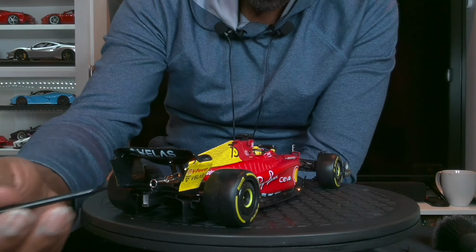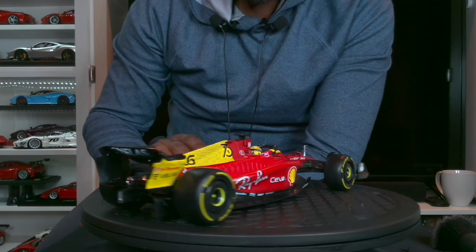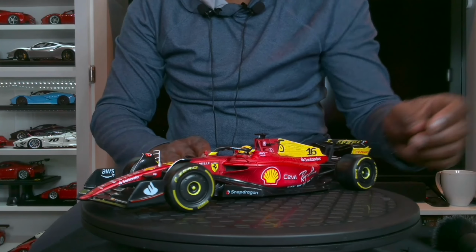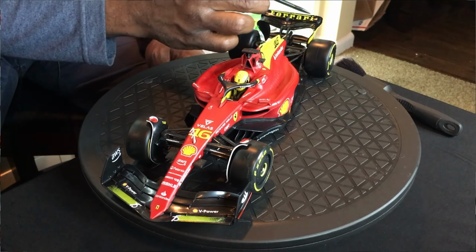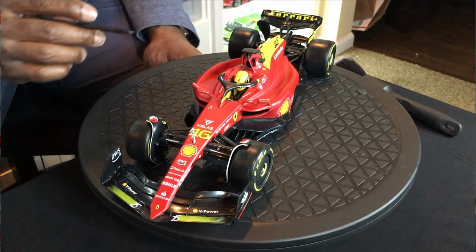The wing is really well done. It's shaped correctly, so I can definitely appreciate that. You wouldn't notice it, but again, on better models, there would be some attachments for that DRS system. Those are missing here on this particular model.